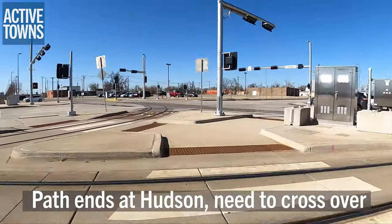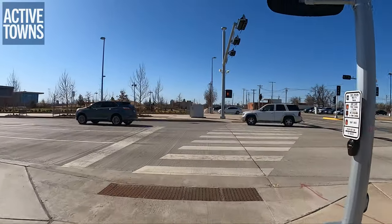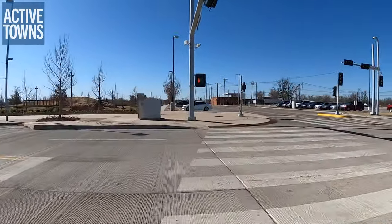Okay, our little pathway ends here at Hudson, so we'll cross Oklahoma City Boulevard over to the south side and get staged up to take a new multi-use path westbound.